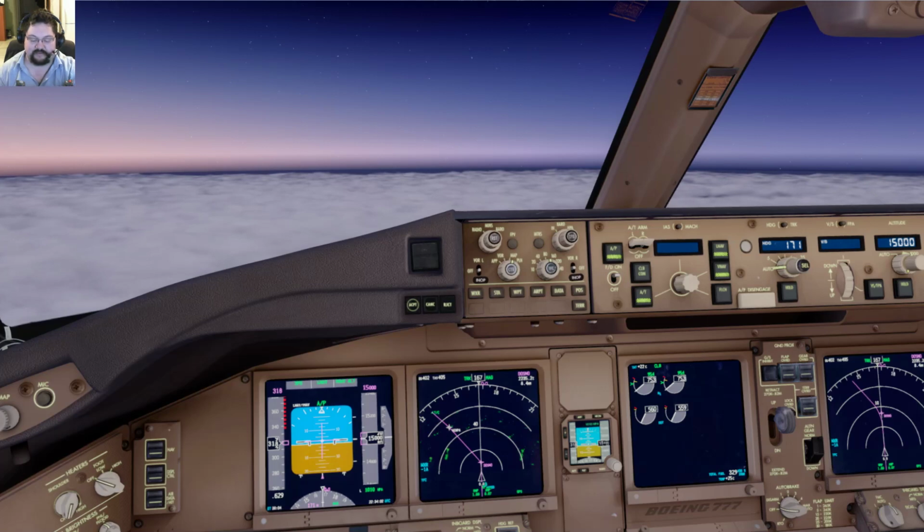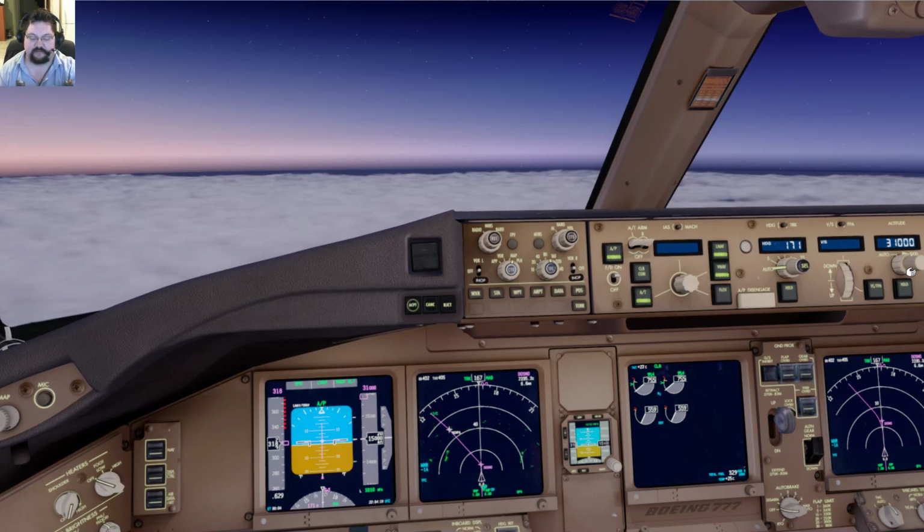Singapore radar, KLM 835, maintaining flight level 150, direct. KLM 835, Singapore radar, climb and maintain flight level 310, track direct. Flight level 310, direct, KLM 835.